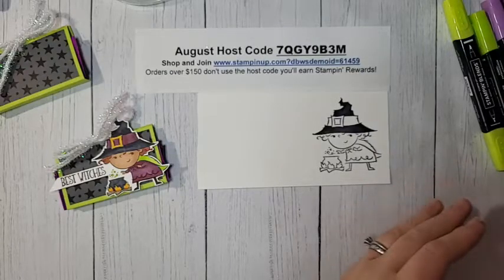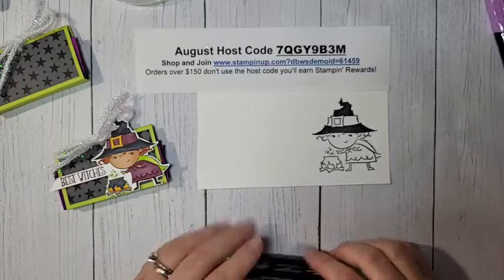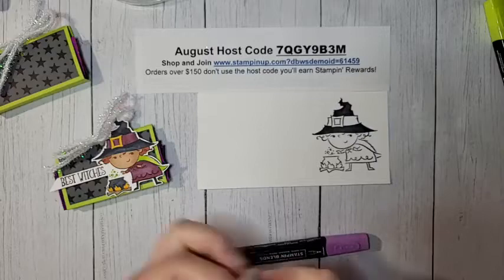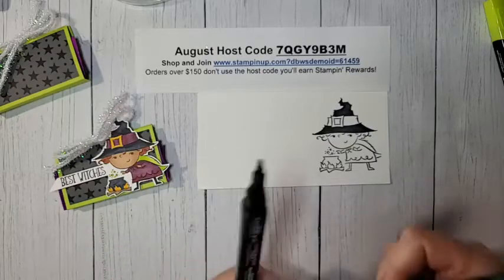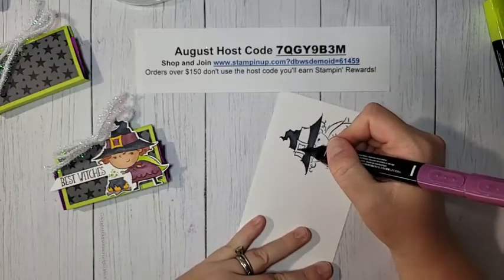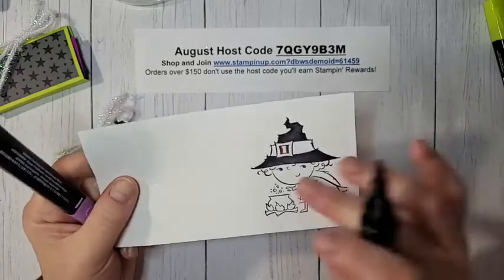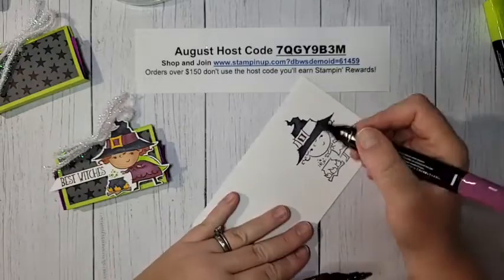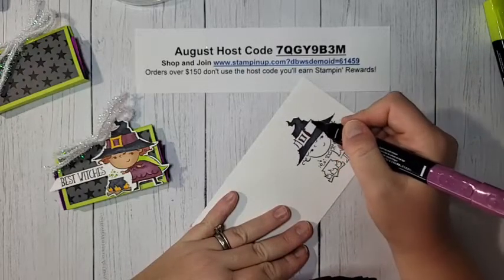That's my Basic Black, and all of these colors will be listed in my blog post when this goes up after. So let's go to the Blackberry Bliss. I'm going to basically do the same thing on her hat with the Blackberry Bliss. This is going to be the little belt part, or the little ribbon part around her hat. So right in the middle, I'm just going to do a little bit on each side, kind of where that belt buckle would overlap. And then I'm going to do a little bit back here where it's going to overlap.